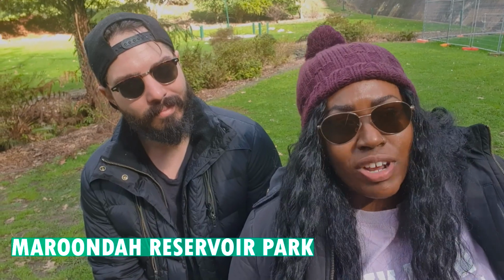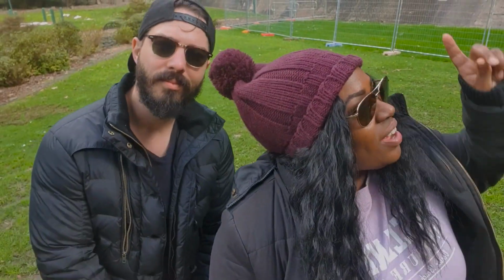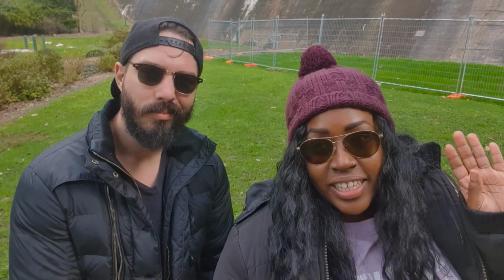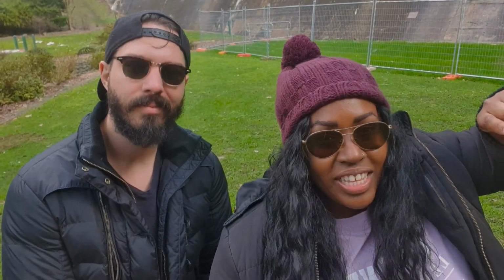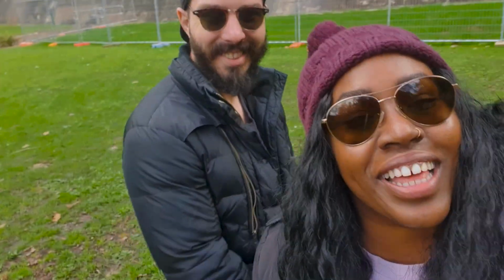Right now, we are deep in the Maroondah Reservoir. We're right next to the dam wall, and it is massive. Like, seriously. Jeez. So we need to figure out how to get up there because apparently you can walk along the top, and I think that there's amazing views up there because there's like this big reservoir with mountains and it's gorgeous. So we're exploring. You can come with us.